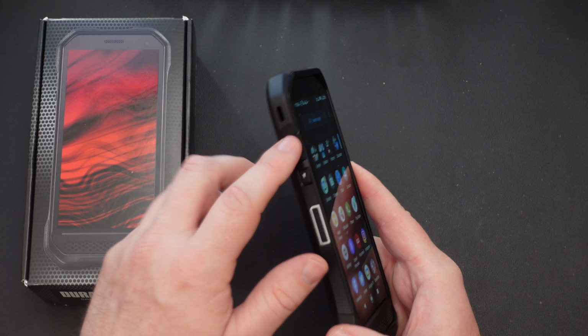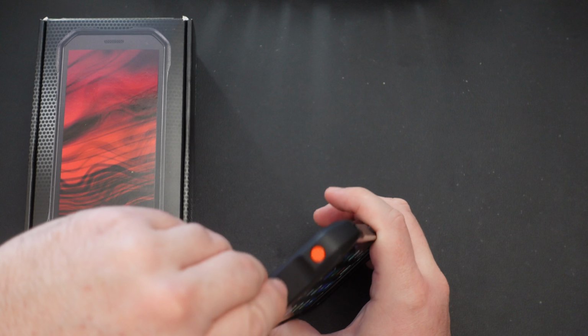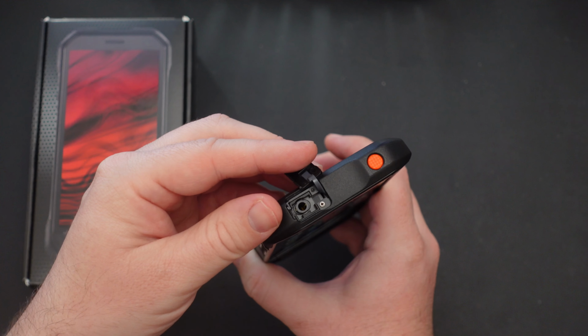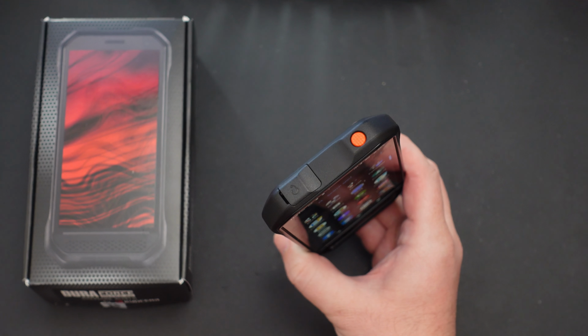You have actual volume up and volume down. And then you also have, up here, a port for your headphone jack. So if you're a headphone jack fan, there's a port for that. And then you have like this SOS button. Again, you can program it to whatever you want.